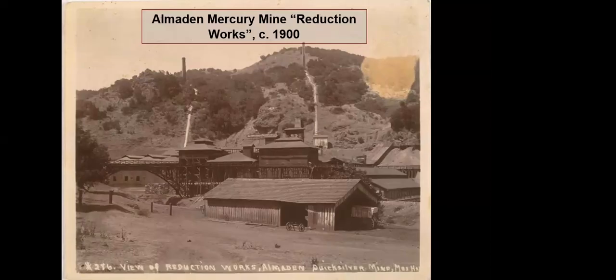It's where they would bring in the ore, the rocks that contained mercury, a rock called cinnabar, and they would heat up those rocks in a furnace, and the mercury would vaporize. Then the mercury vapor would go through a series of pipes, just like a whiskey still, and the mercury vapor would cool off and turn into liquid mercury, and they would collect the liquid mercury at the end of those pipes.